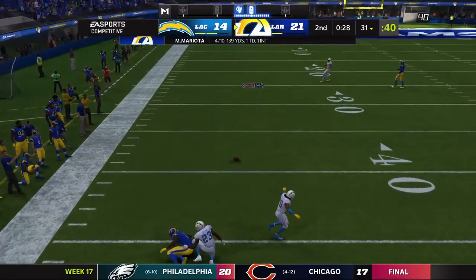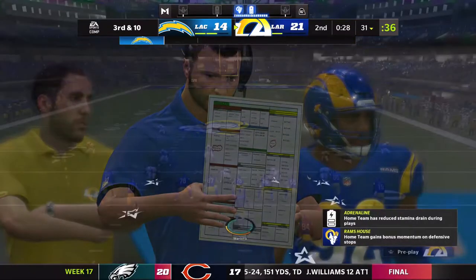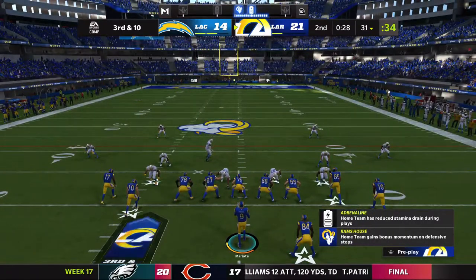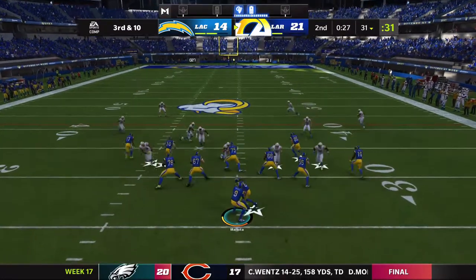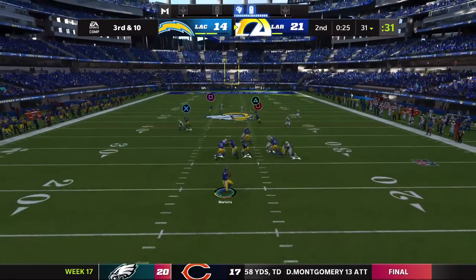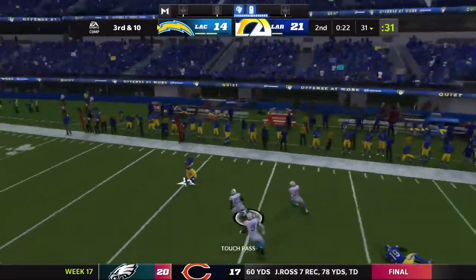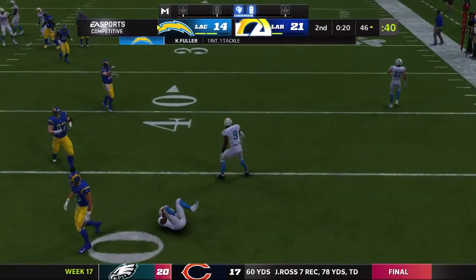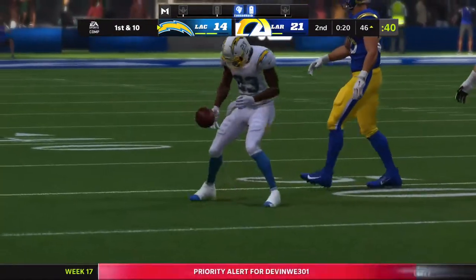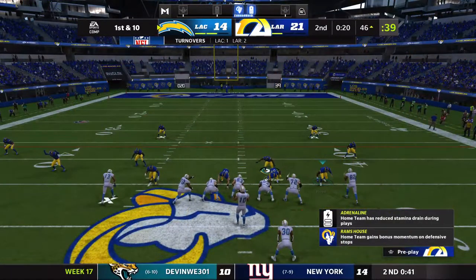And incomplete on the deep ball. I have to give some credit to the defender on that one. He read all of his keys perfectly and got a great break on the ball and able to force that incompletion. Play action now, Mariota. Now that'll be tipped and intercepted. Picked off by Kyle Fuller. And a potential turning point as he'll get the football in very good field position late in this first half.